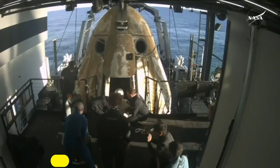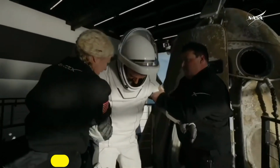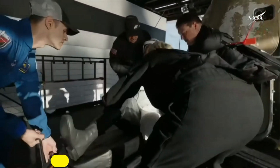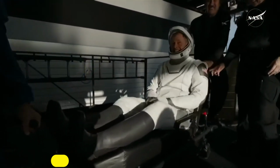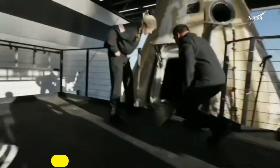We can see folks on board clapping as our first crew member, and that is NASA astronaut Nick Hague, commander of Crew-9, now out of Crew Dragon Freedom. Some smiles, thumbs up, and a wave. Can't get any better than that. Yeah, that is one happy camper, that's for sure.